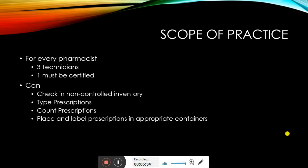I don't know how they enforce that. I'm not a lawyer, nor have I actually undergone an Alabama Board of Pharmacy inspection to verify how they read that code. But off the cuff, the way the regulation reads, if you have 1 pharmacist on staff, they're allowed 3 technicians, 1 of the 3 must be certified. And I take that to be at the time in that building. So keep that in mind.